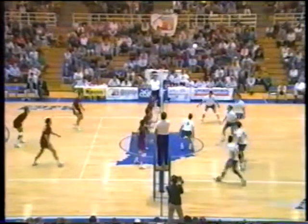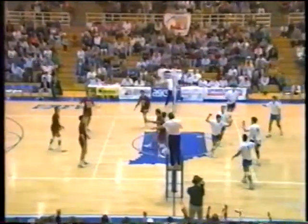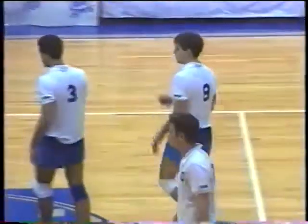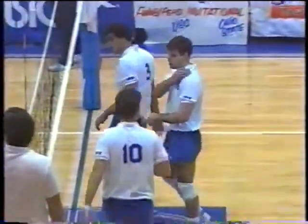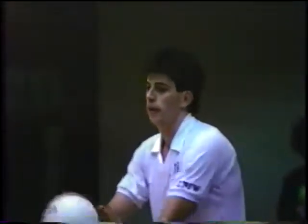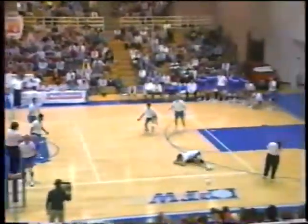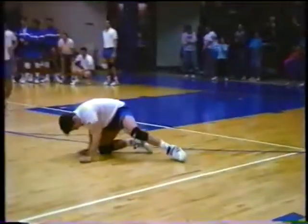Tom Junkie, nice coverage by Loy Ball. And Junkie wipes it off of Jason Perkins' hands. Nice hands by Loy Ball in the coverage there. Popped it right back up. Deep serve by Fred Malcolm. Backcourt to Ivy, who puts that one away.